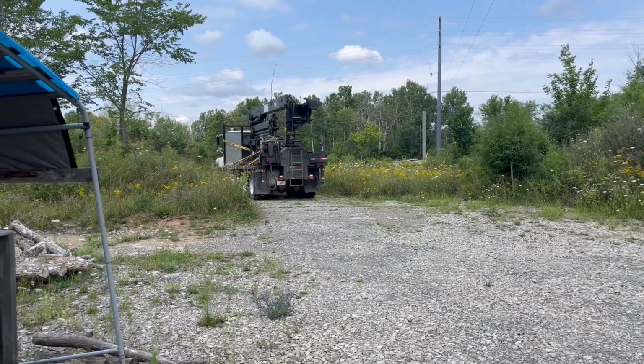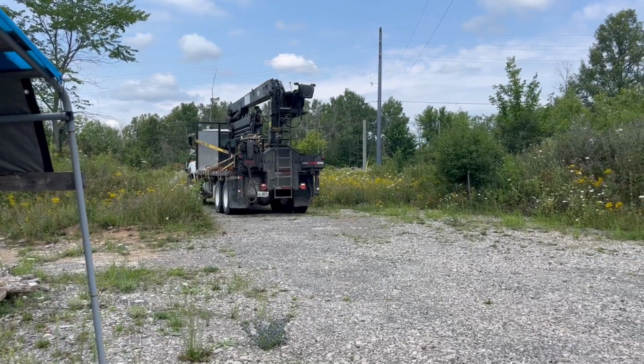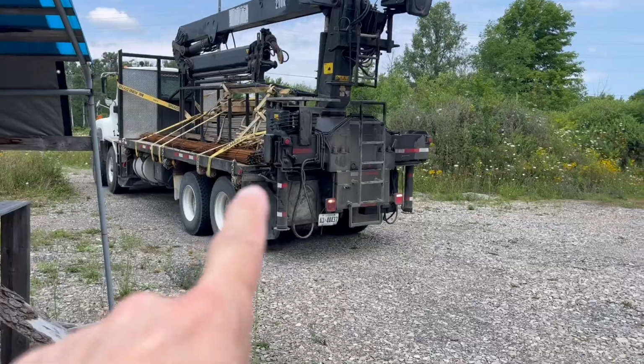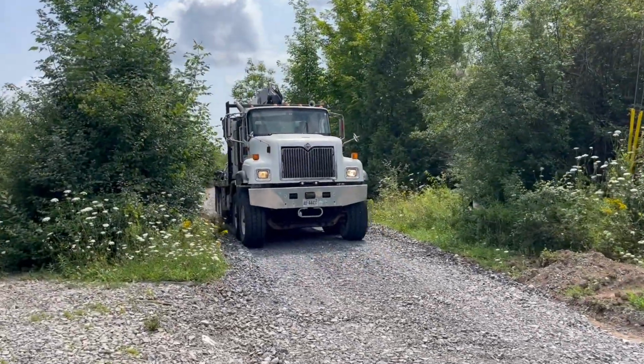This is the truck arriving with the foundation forms. This is obviously their boom truck, crane truck they use to move the material around. And they've got a lot of the rebar there as well on the platform. The young guy's gonna back it all the way down.